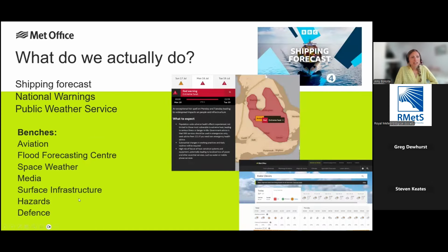So for many of you here today, what do we actually do? You may be aware of our website, of national severe weather warnings, and also things like the shipping forecast. But you may ask, what is the rest of the forecasters doing in such a large floor plate? Isn't the weather the same for everyone? Well, not quite so. We do have different benches, and it depends on what the customer is looking for and what kind of forecast they'll receive.